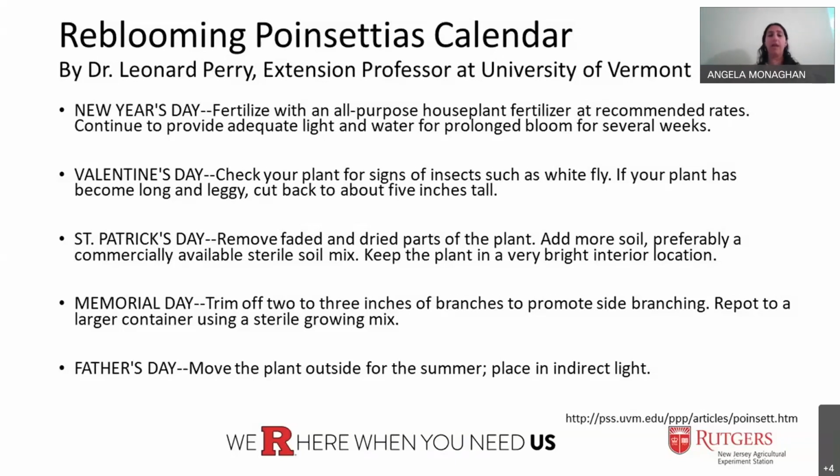And then you want to also, again, just keep the plant in a really bright interior room. Around Memorial Day, you can cut back your plant again for a more bushy plant, to about 2 to 3 inches. And this will help create a more compact plant. And then you could also repot it into a larger container if you so choose.